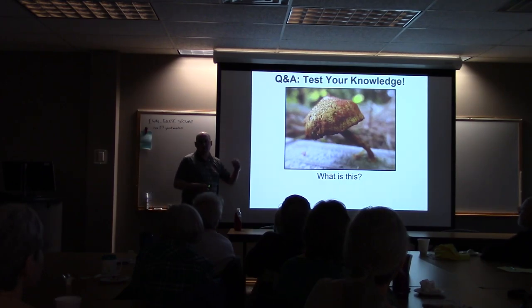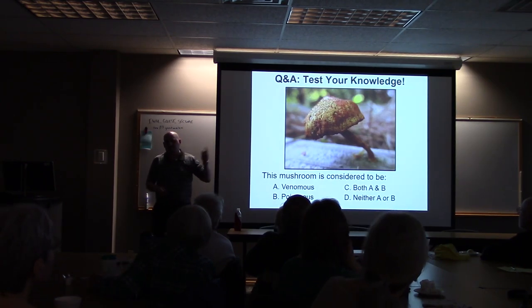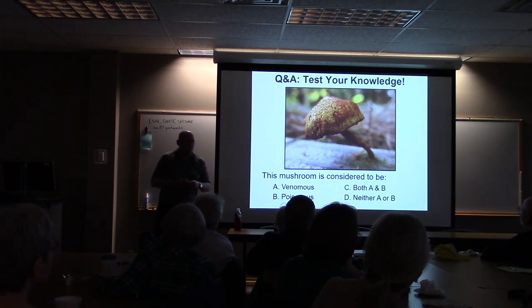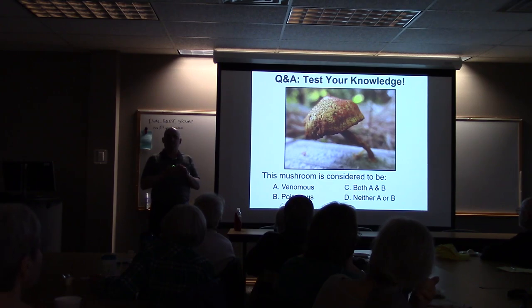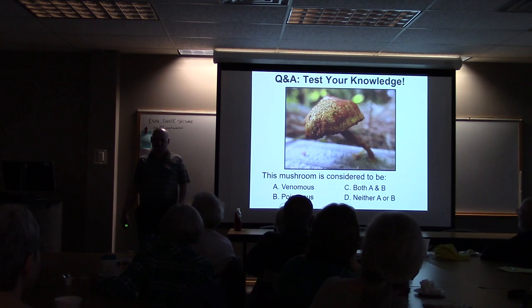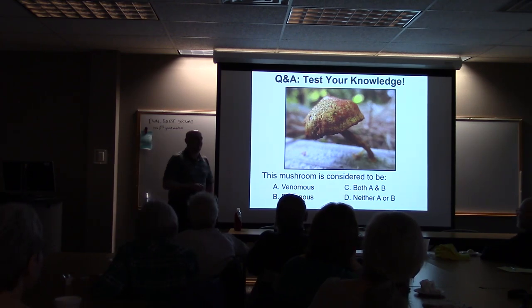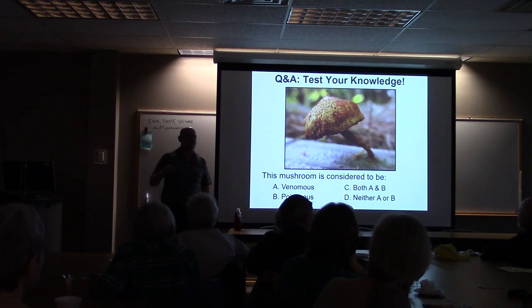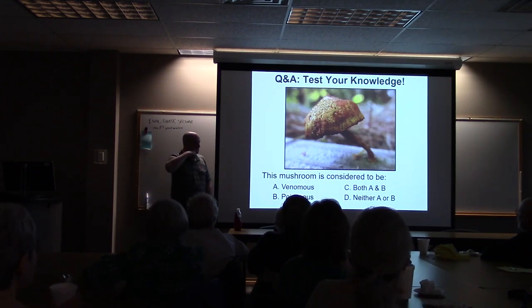So what is this organism? Fungus, a mushroom, whatever. Now, if we were to classify this organism, would we classify it as being venomous, poisonous, both, or neither? Don't know. So you might not live if you eat it. So if we're assuming that, we know it would probably be dangerous to some degree. So we'd probably call it what? Poisonous.